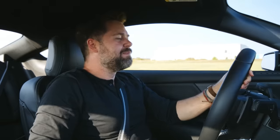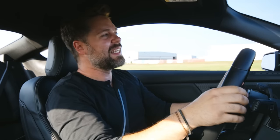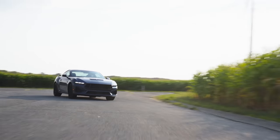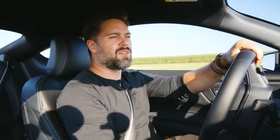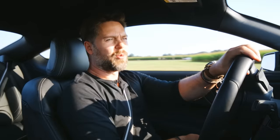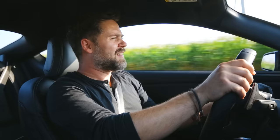It'll do that. But it doesn't feel at home doing really any of this. Between this and the Camaro, the Camaro is the car for driving hard around corners. The Mustang is not.